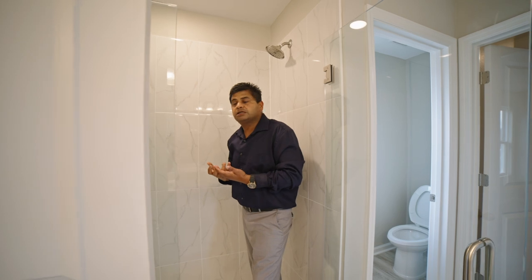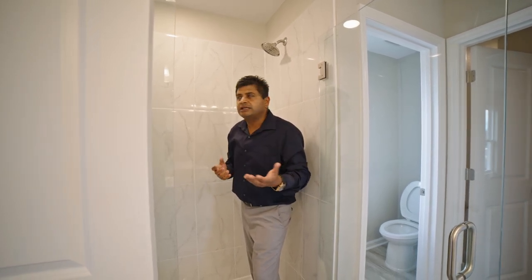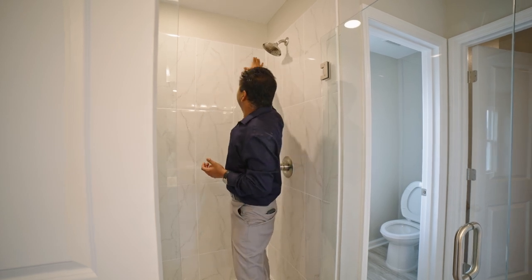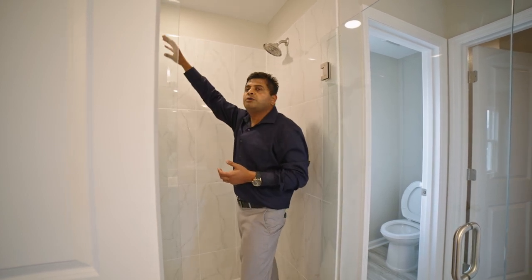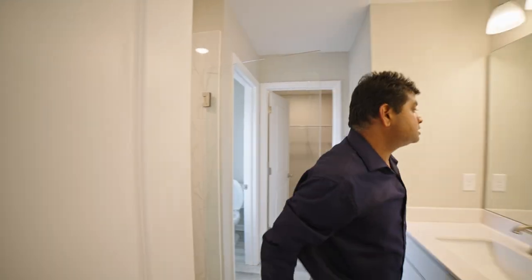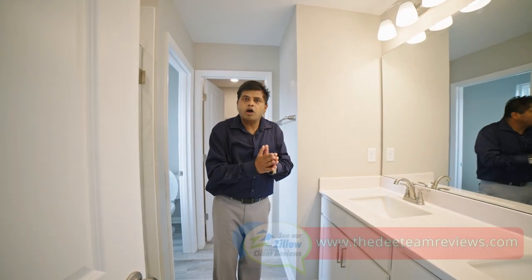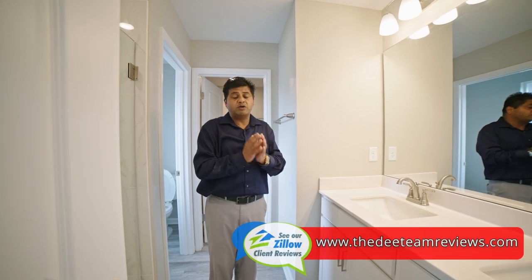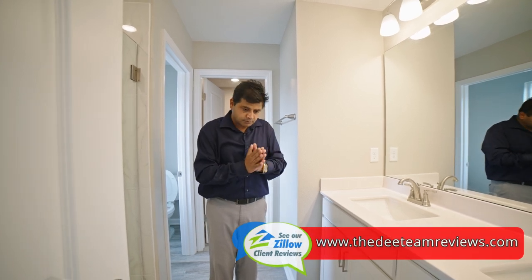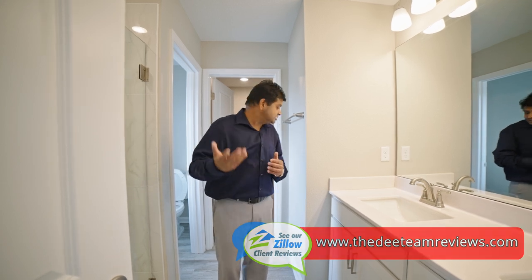Now with some of the builders, like with GL Homes, and actually mainly with GL Homes, I've seen they got the tiles up till there, and then they have this really nice wallpaper. It really looks cool. If you haven't checked the videos out, they're in Wesley Chapel. And I've done a lot of videos, and while they do a fantastic job, their base price is a little bit higher, but it includes a lot of stuff. So just keep those in mind.